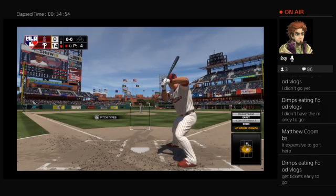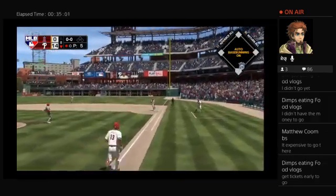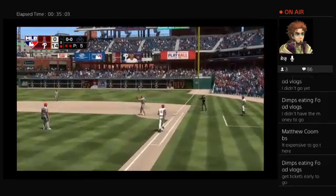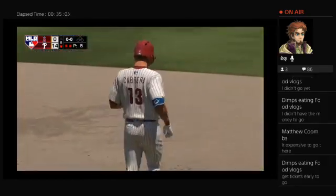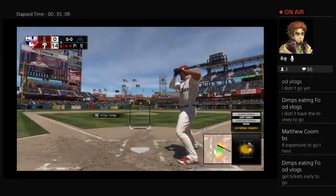Batting, third baseman Asdrubal Cabrera. Yanked on the ground down the line, and a step on first himself for the out. The right fielder, number 5, digging in and looking for more, Nick Williams.